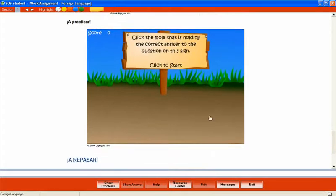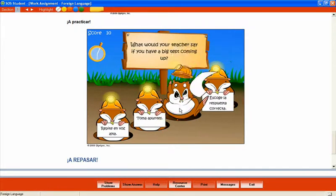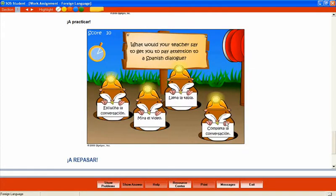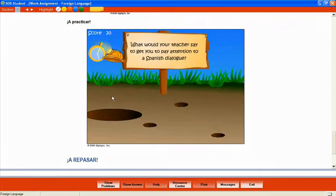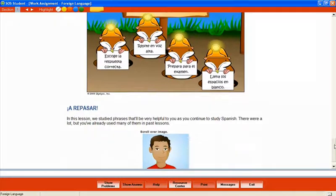First, students can play whack-a-mole. Just click the mole that has the correct answer to the question that is asked. Points are given for correct answers given before the time runs out. Students can reset the game and play again until they have mastered the material.